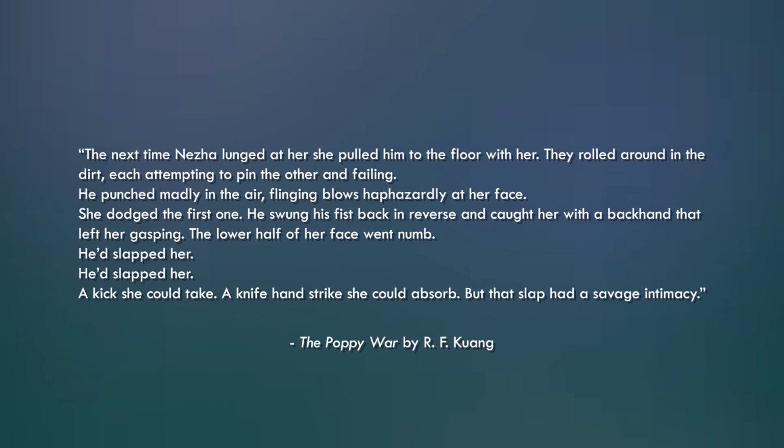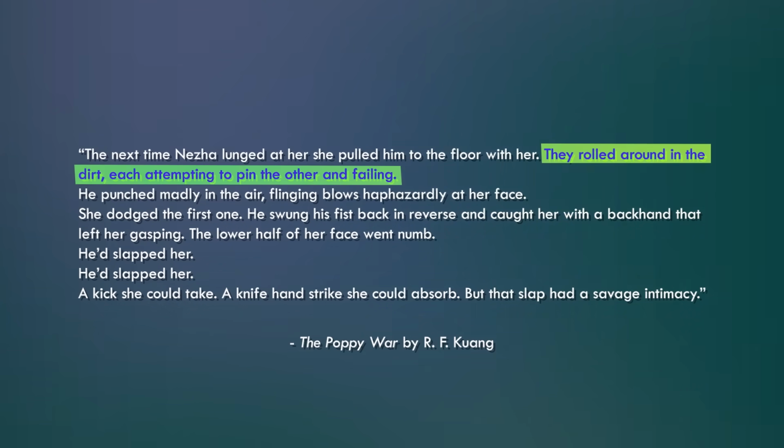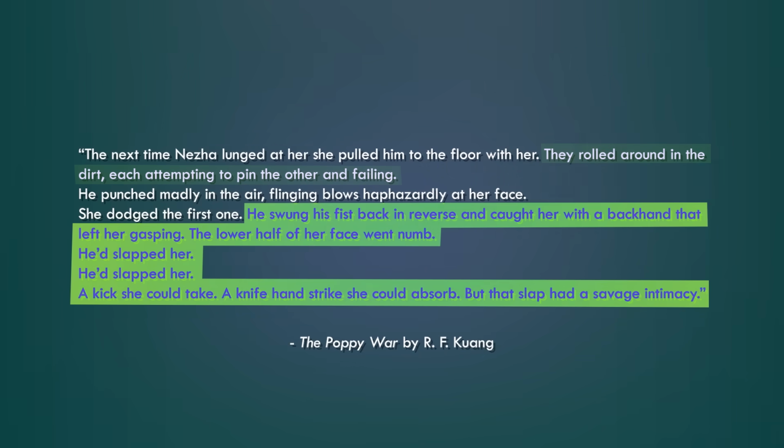Like with the previous example, the moments of the fight where there is no major shift in power are generalized, with "they rolled around in the dirt, each attempting to pin the other and failing." But detail is especially given to this moment where he slaps her. See, Rin grew up socially isolated and repeatedly beaten down, making the slap personally humiliating, degrading, and it changes how she fights from then on.